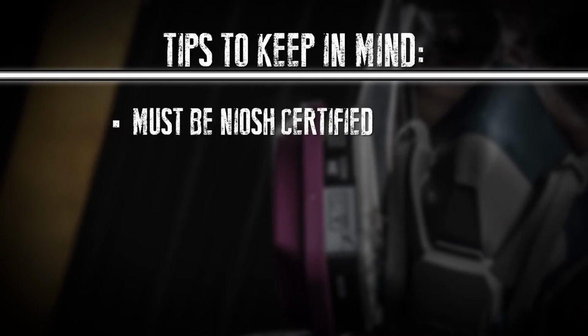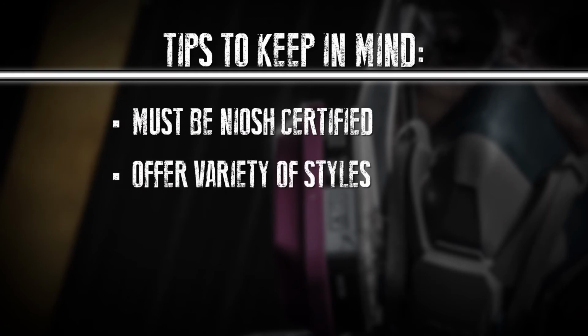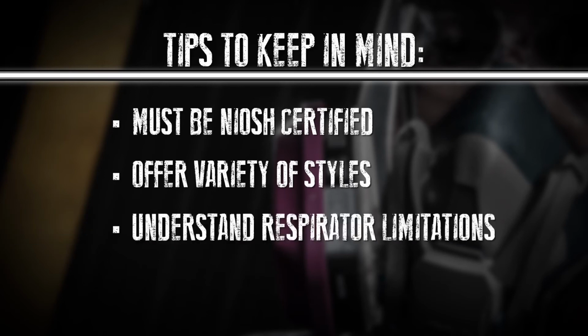Here are a few more quick tips to keep in mind when selecting your respiratory protection for employees. All respirators should be certified by the National Institute for Occupational Safety and Health, or NIOSH. Where possible, provide a variety of different types and styles of respirators for your employees to choose from. Understand the limitations of your respirators. For example, certain respirators cannot be used by employees with facial hair, long sideburns, or glasses.